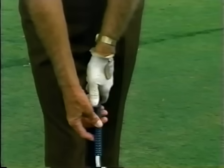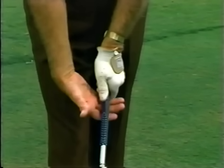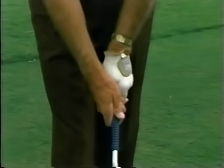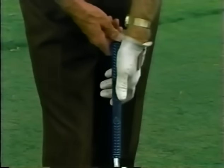the thumb will be slightly to the right center of the shaft of the club, and the club will fit in the second joint of the middle two fingers of the right hand enough to put the club in the fingers to allow flexion in the wrist. Now this position will vary as to your needs and your physical strength.